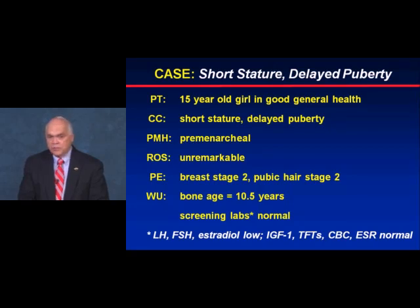She's short for 15. She has delayed puberty. She has some early signs of pubertal development, stage 2 breast and pubic hair development, but still has not had a menstrual period. Her review of systems essentially is unremarkable.